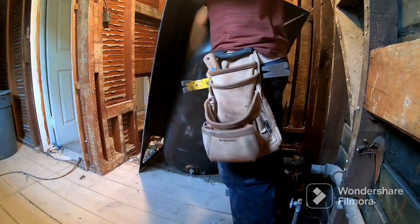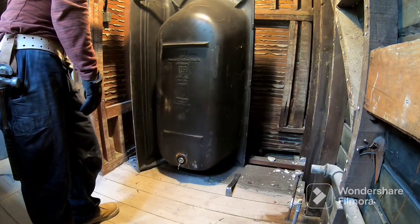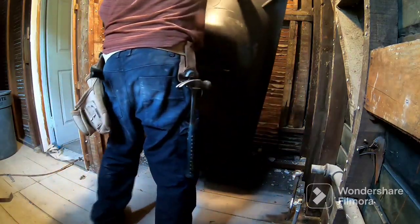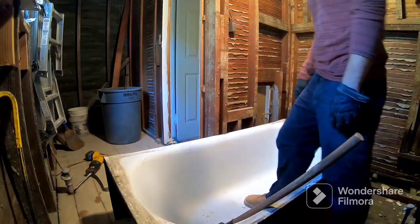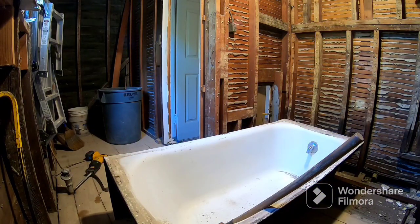Cast iron tub, you've got to get it out of position, because the easiest way you're going to handle this thing is you're going to break it. You're going to break it with a sledgehammer, and you have to get it away from the walls. That way you don't damage the walls while you're smacking it with a heavy sledgehammer. So here I'm just methodically lifting it up, trying not to drop it on the water lines or hurt the subfloor or anything down on the first floor.